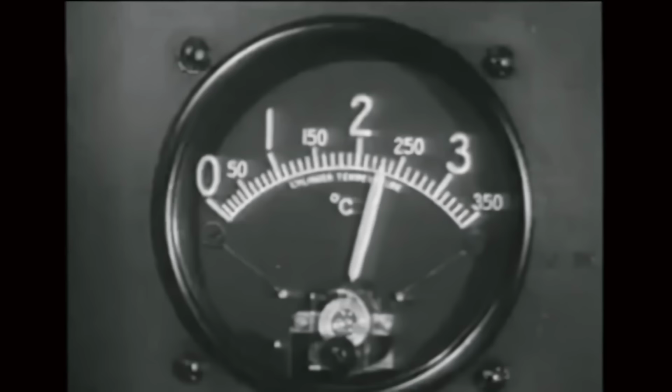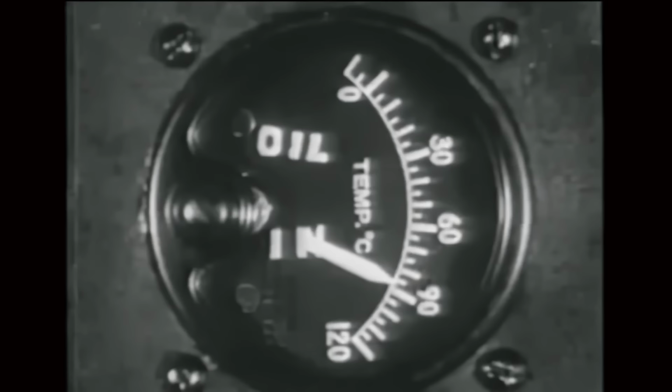Of course, at this altitude, you will be using oxygen as needed to protect against anoxia. Watch the cylinder head temperature closely. When cruising, never let it exceed 232 degrees centigrade. 260 degrees is permissible for takeoff, military, and rated power operation. Your oil inlet temperature also is important and never should be allowed to go above 95 degrees.